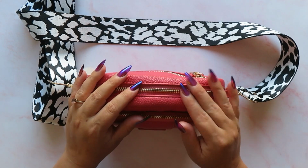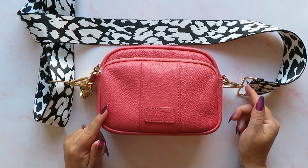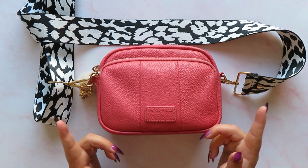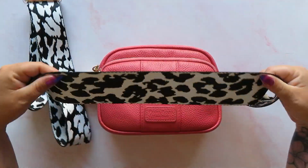So the bags do come with a small thin strap that is in the colour of the leather that you've chosen, but at the time I think the code was bank bundle. So if you do purchase one, maybe try the code and see if it still works. So it might still be on the banner at the top. It was on the top of the page when I ordered, and I chose this absolutely beautiful animal print one.